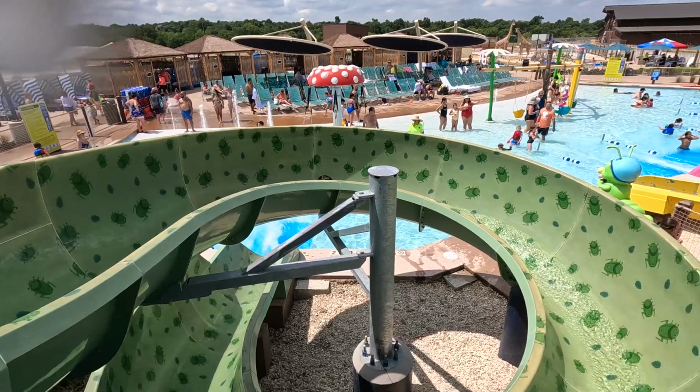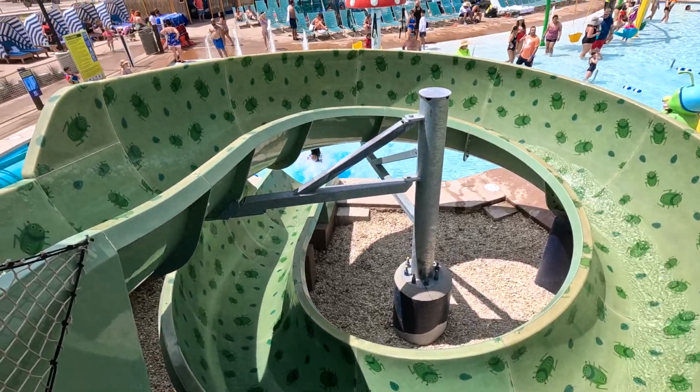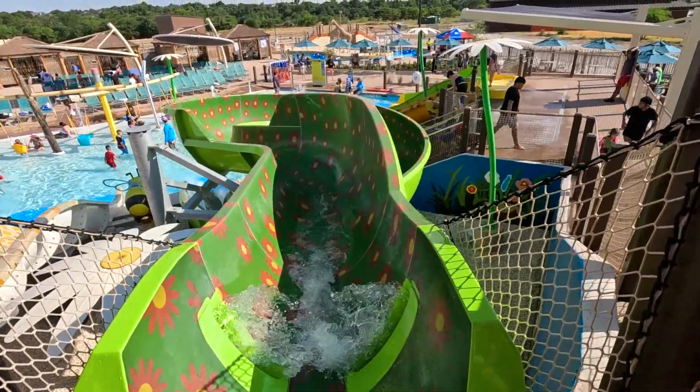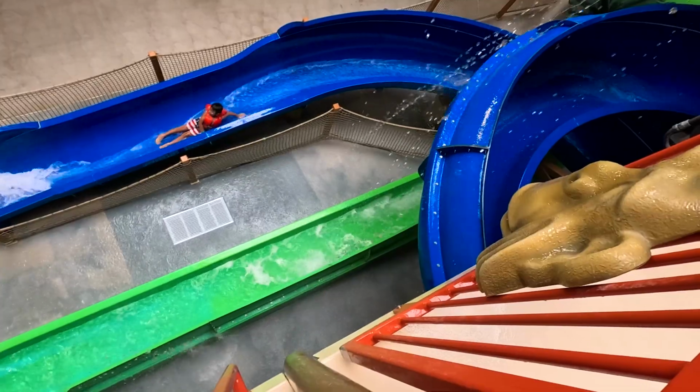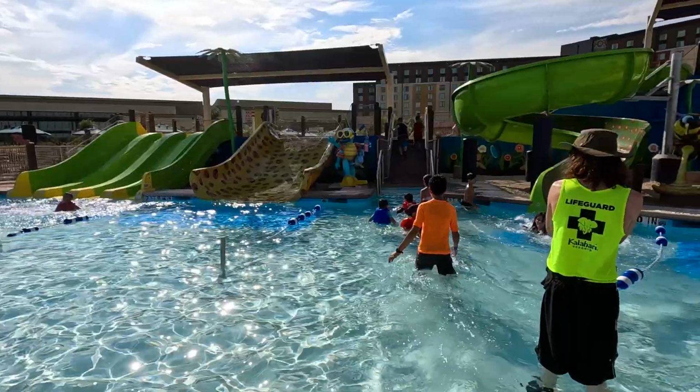So you've got 9 different slides, you've got 2 lower levels of slides, and then you've got the upper level out there. And when I say upper level, again, my daughter's age, she had a great time on the upper level. It's not anything like what's on the indoor water park. So these are very, very mild-mannered slides, but they were cool.